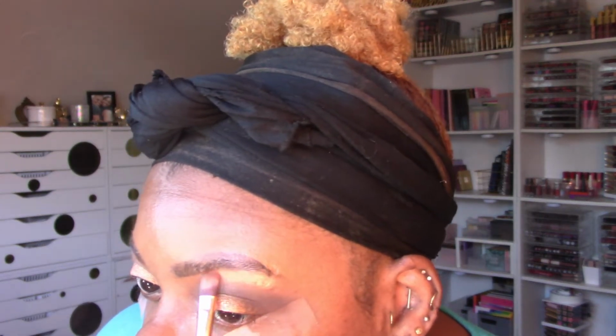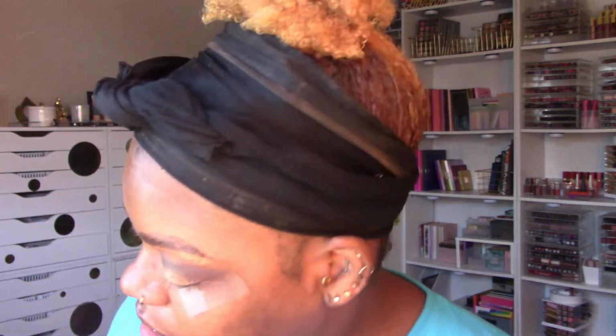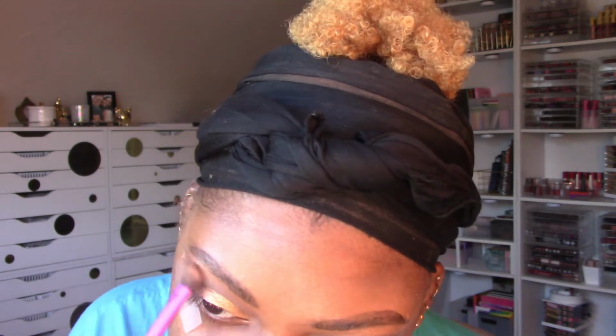Alright, let me go a little bit. I think I'm going to do Success again as the brow highlight because it's on the lid and I like it. Yeah, I like that. I like it. Alright, throw a little bit more brown up there. I just feel like I need a little bit more brown up there. A little bit more brown.